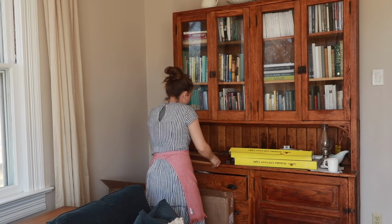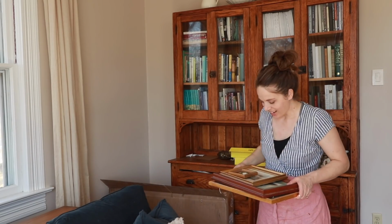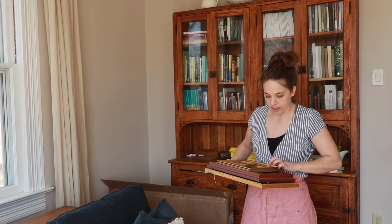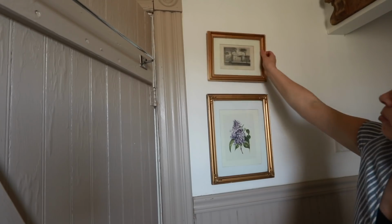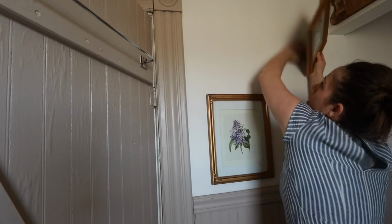To be completely honest, I don't really know where this stuff's going. Actually, I do know where one thing's going, so we can start there. I want this in the laundry room under the other painting, or the other print. I really want to find a better place for this, honestly, because it's too pretty for in here, but I think I'm just going to go for it for now. And the cobweb.